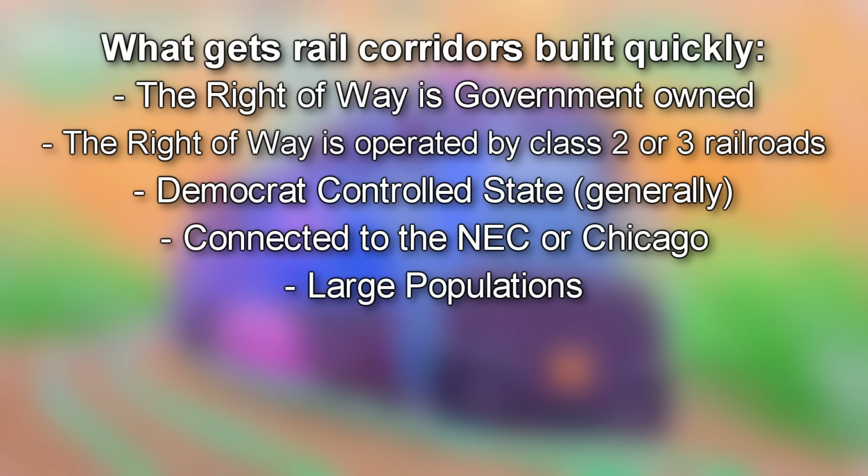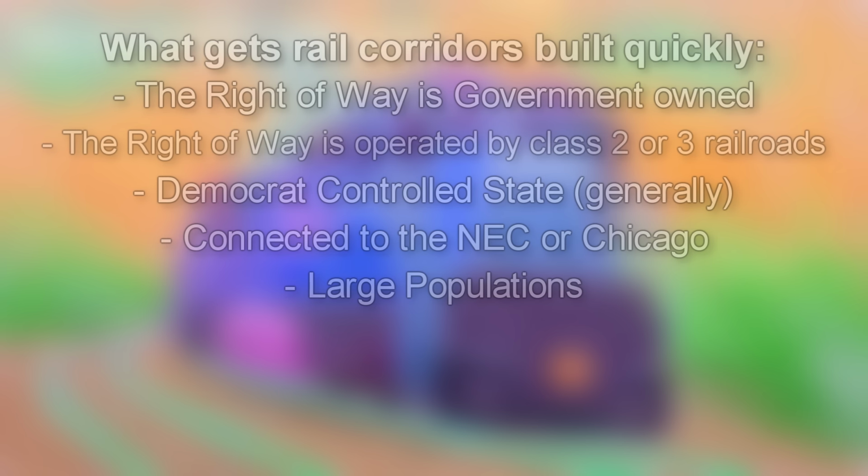Are my time frames that I have listed for construction completely accurate? Maybe, but they are a really good educated guess on when these corridors could possibly start or put the shovel in the ground to get everything started. Anyway, let's get on with the corridors now.